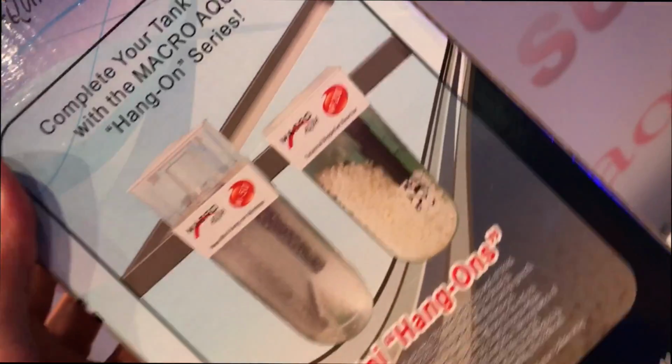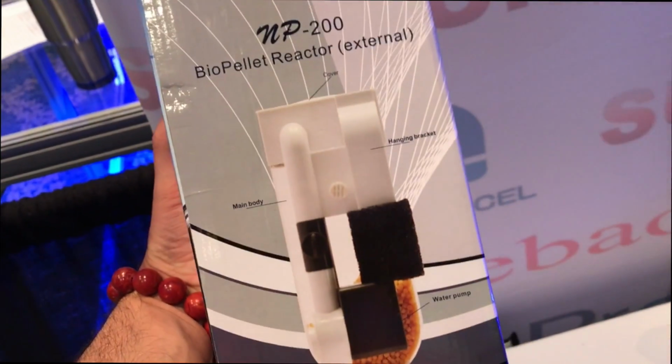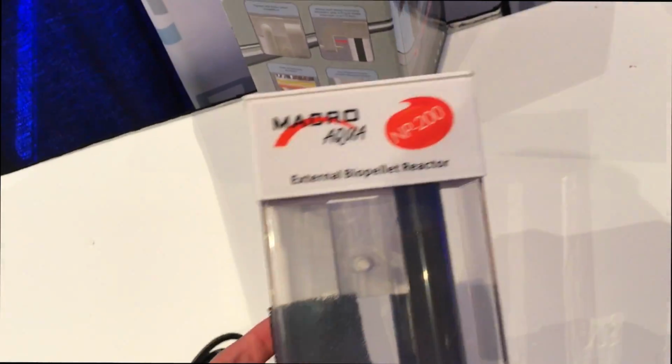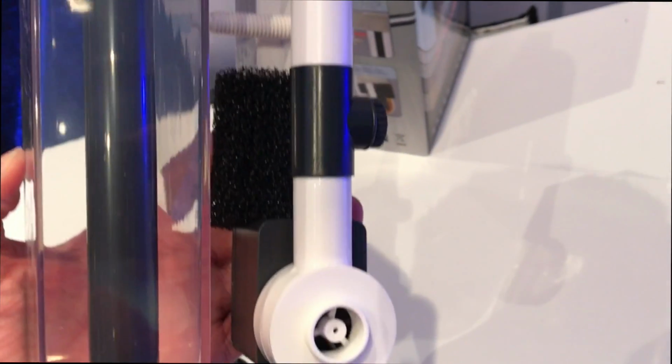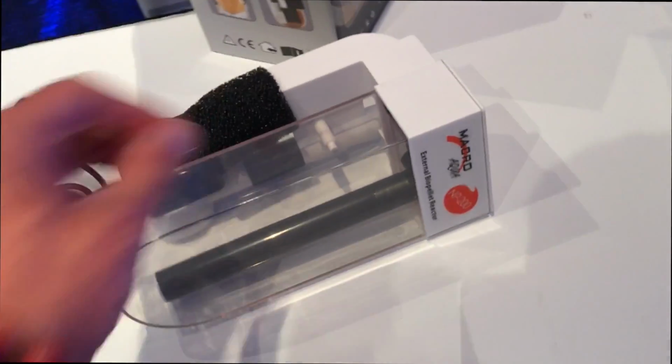I'm not the biggest proponent of biopellets myself, but I am a big fan of creative media and biopellet reactor designs. This cute little hang-on model from Macro Aqua was in the Ming Trading booth, and I really love the U-shaped bottom because it's easy to see how this will cycle and turn over some biopellets, and I just really love the look and feel of this particular biopellet reactor.